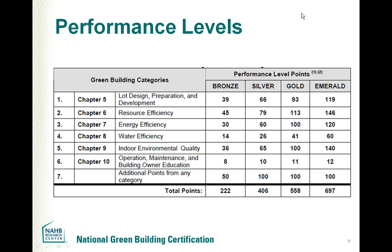But as you can see, the numbers are greater in every single column. And you're always going to be judged by your lowest score. So let's say you build a multifamily residential building, and you can earn the points in the gold column for everything but water efficiency, and you can only get 35 points, let's say. The entire building would be certified as silver. You're always judged by your lowest score.